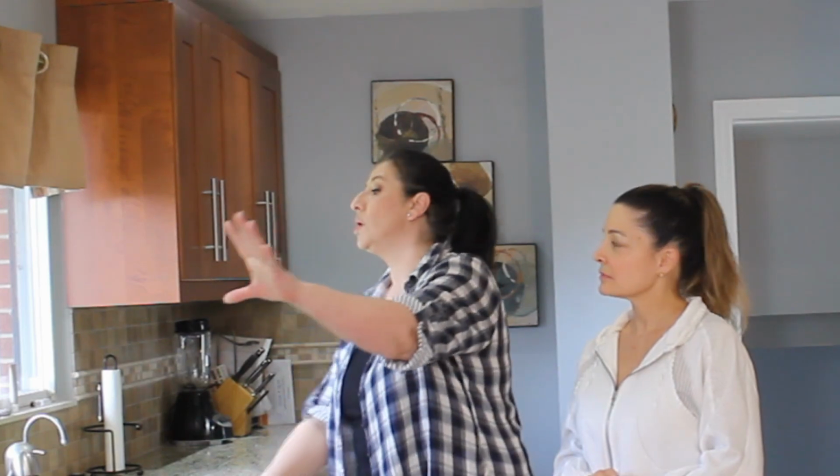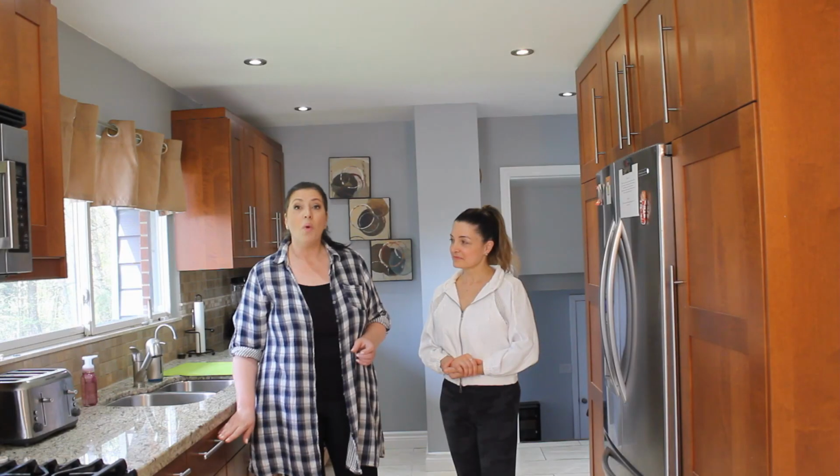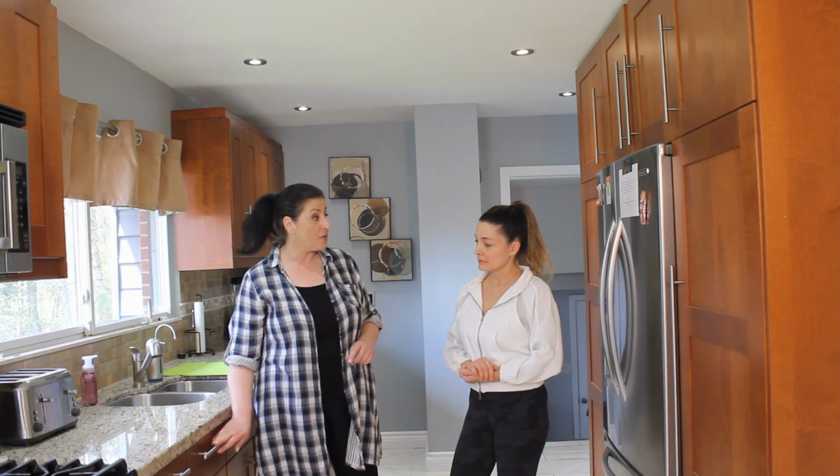So what we'll do is start on this wall here. There's actually not a lot of backsplash. There's none on the other side of the wall. There is a stone wall here, which we're definitely going to keep because I love it. It's lighter. But all of the artwork, we're going to reimagine. I think we're going to reimagine these pulls as well.